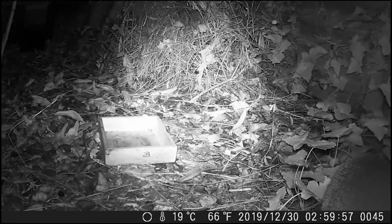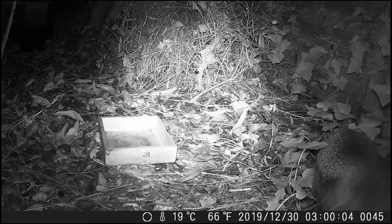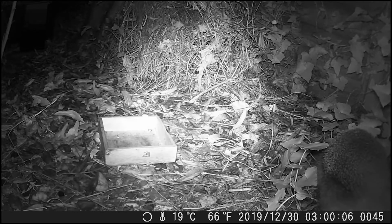But in addition to the cat food, it also enjoys rummaging around our leaf litter to feed on the invertebrates that live in it, and the leaf pile itself can be used as a shelter. It can even be a space where the hedgehog can safely hibernate over winter.